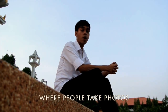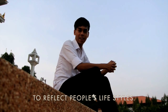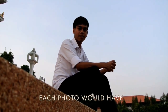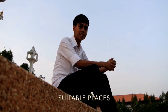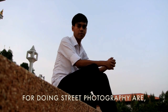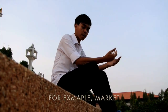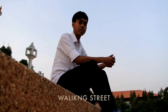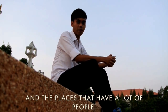Street photography is a style of photography where people take photos to reflect people's lifestyle. Each photo has a meaning and a story in it. Suitable places for doing street photography are, for example, market, community, street, vendor, walking street, and the places that have a lot of people.